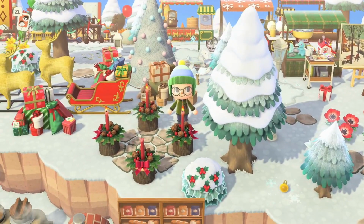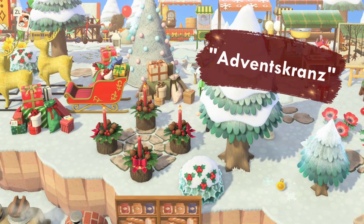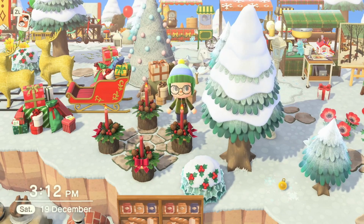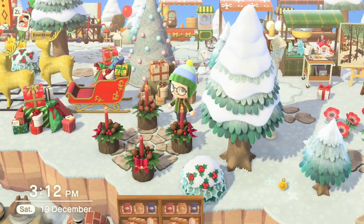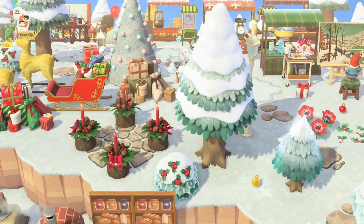All right, just a quick detour right here. I don't know if you're familiar with this concept, but in Germany we call this the Adventskranz, and that would basically be translated to Advent wreath. And so the 4 Sundays before Christmas, we always light up one more candle. So you will notice that one of the candles is not lit yet because that is only going to happen tomorrow. But yeah, I kind of also wanted to incorporate that here.